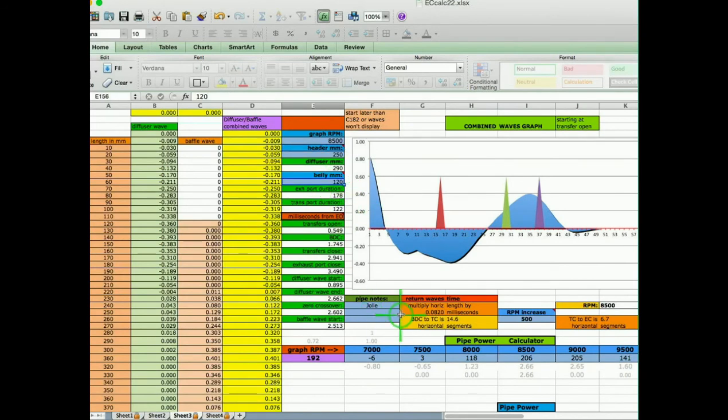decrease the belly, you narrow that, which means you have less intrusion here, which is more beneficial to the intake, but at the same time you lessen your pipe power band, because the pipe power band depends on this width. So more belly length gives you more pipe power band, but it also lowers. Let me show you how it lowers.